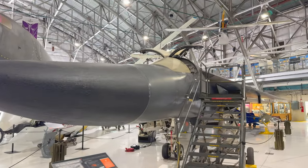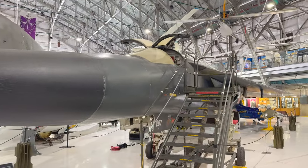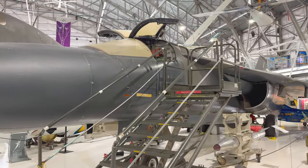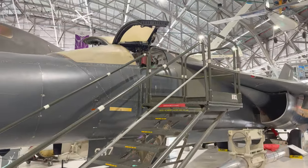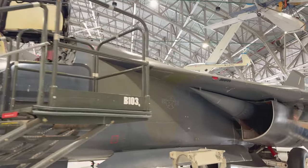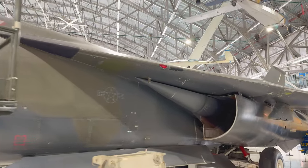The FB-111A Aardvark is one of 76 that were built. This is the strategic bomber version of the F-111 Strike Fighter. It took its first flight in 1968 and was used by the Air Force until 2003.